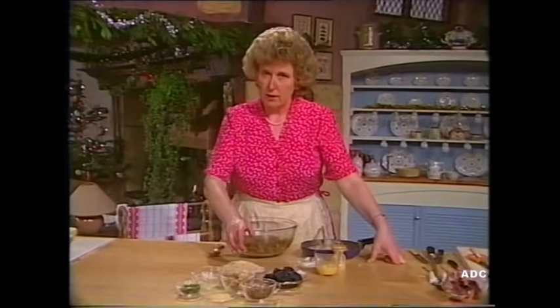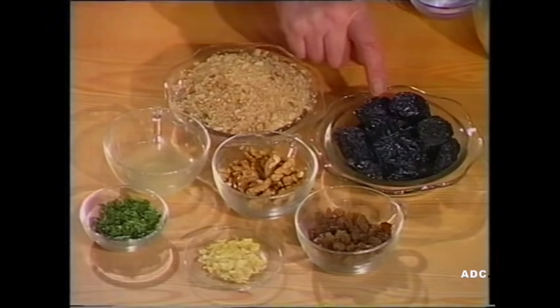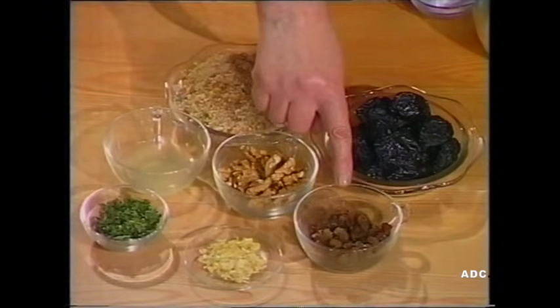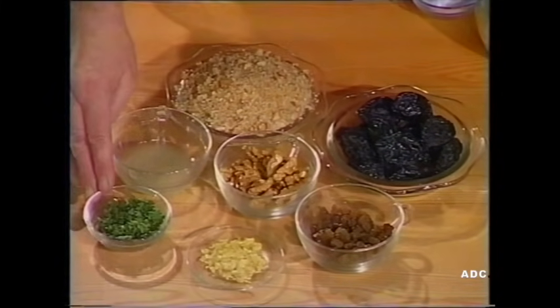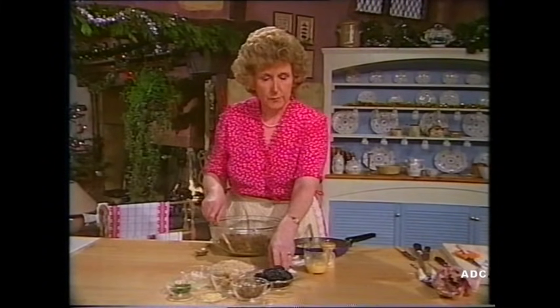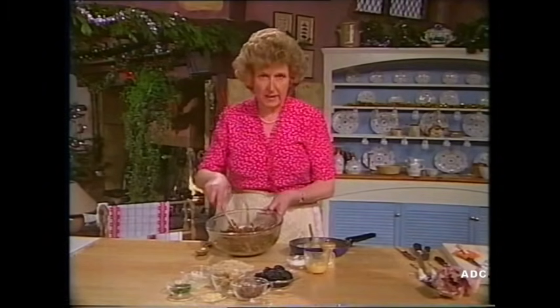Now out front here I've got the ingredients that are in this stuffing. 7 ounces of prunes, which I'll have soaked overnight until they're squashy, and taken the stones out as well. 4 ounces of whole wheat breadcrumbs, 2 ounces of chopped walnuts, 2 ounces of sultanas, the grated rind of a lemon, the juice of a lemon, and of course some parsley, just to give it a bit of colour. Now in the bowl I've already chopped up all the prunes, chopped them quite small, and added all these ingredients until it looks a bit like this.